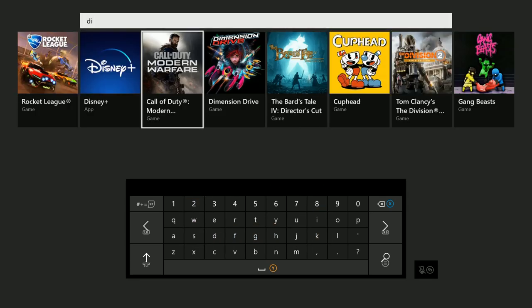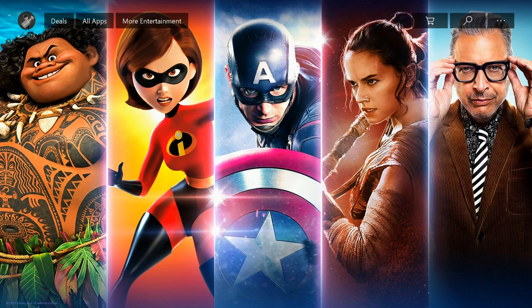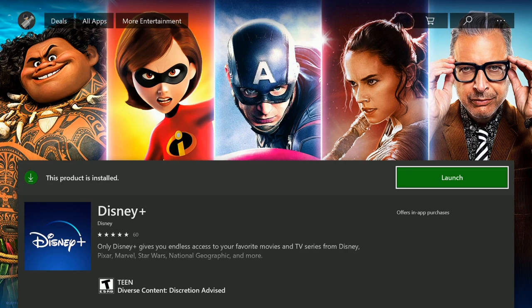Look, I just did DI, and there it is right here. Disney Plus. You want to go ahead and click on that icon, and then it'll give you the option to install. Of course, I've already pre-installed the app, but now we can go ahead and check it out by just hitting launch.